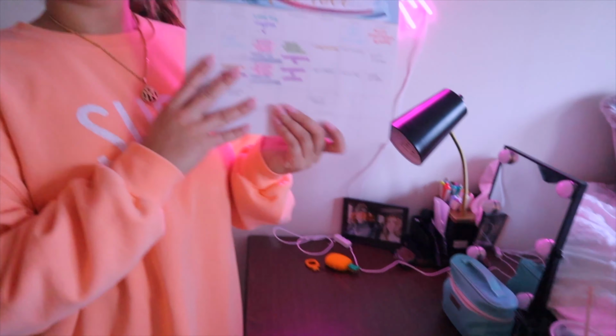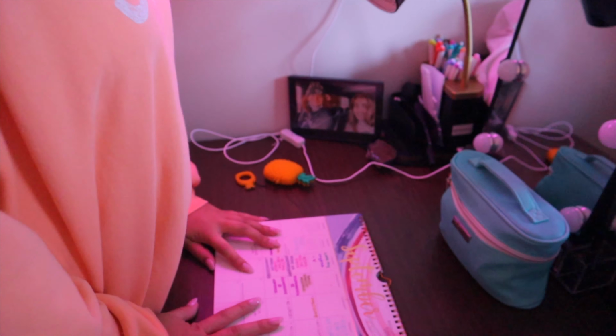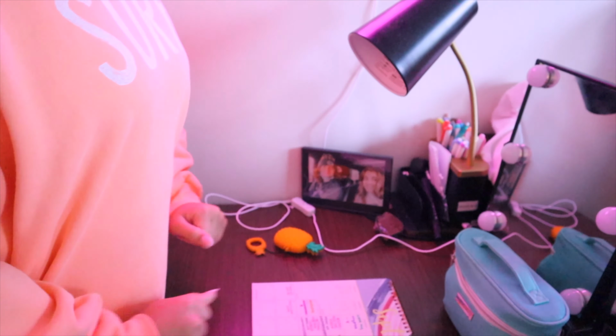And I just have my little calendar. I don't recommend getting the big one if you don't want your desk to look all messy and stuff. So this little one is perfect. You can even hang it. And it just stays on my desk.